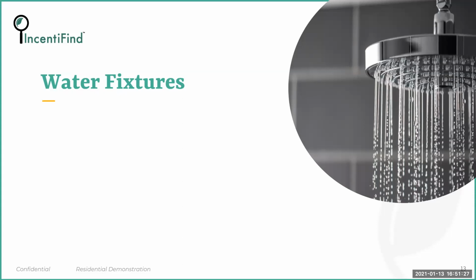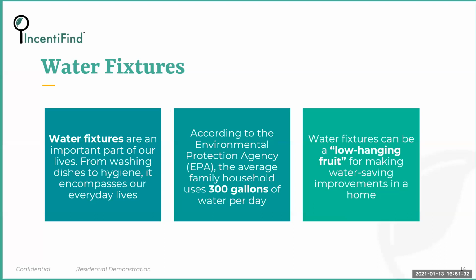All right, so on to the first type of improvement, which could be a water fixture project. Water fixtures are very important in our lives, and we recognize that from washing our dishes to everyday hygiene, this is something that encompasses our lives every single day. According to the Environmental Protection Agency, or the EPA for short, the average family household is going to use 300 gallons of water per day when using these kinds of fixtures. Water fixtures can be that low-hanging fruit for making water-saving improvements inside a home.